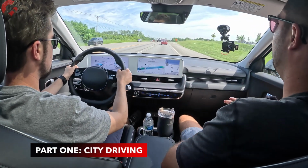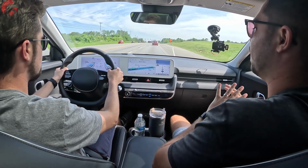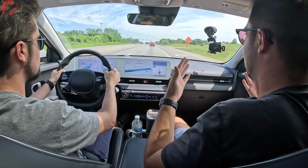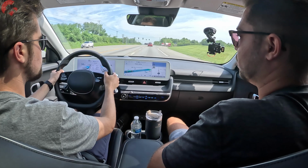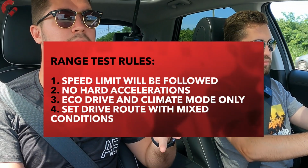All right guys, so we've gone ahead and hopped inside and we're beginning our range test. We've put everything in its correct modes, and let's just talk about what rules we're following for this range test itself. So we have 4 main rules. The first one is that we're going to follow the speed limit. We're not going to be speeding.